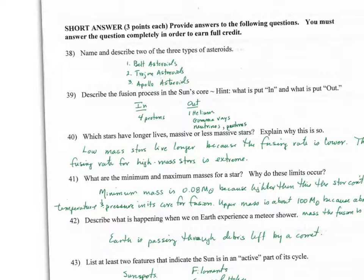And for 39, again, these were each 3 points apiece, and I tried to be consistent. But what I was really after was something like this with regard to what's going on in the sun's core. If you didn't exactly put this, one of the things I did need to see, and you could say hydrogen fuses to form helium, which is cool, but to complete that thought and get full credit, you need to say something about energy also being released. Actually, the energy is in the form of gamma rays.